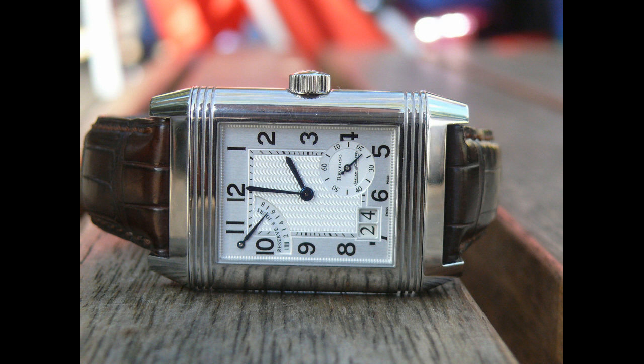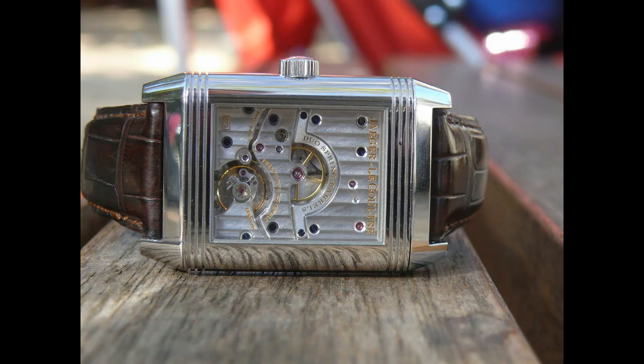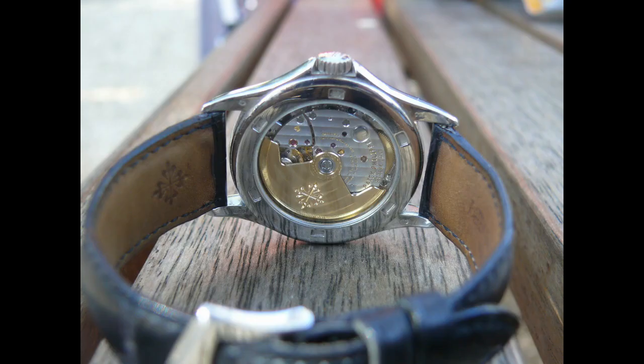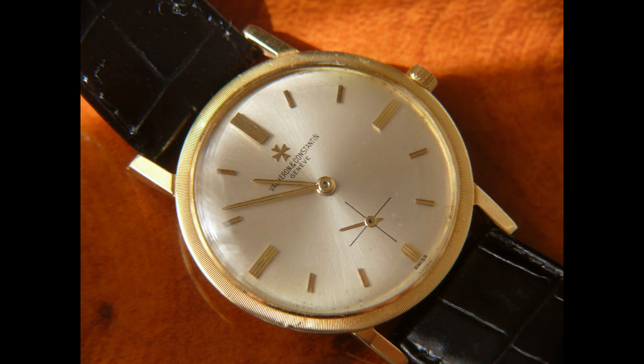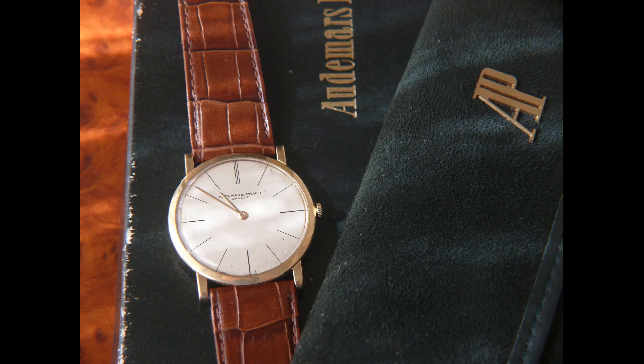The Reverso. Have a look at this movement here with its double barrel 8-day power reserve. Look at the finishing that's gone here. This ain't no Omega with a display back. This is a proper luxury watch. Vacheron has been making luxury creations for decades. This piece here on the screen is from the 60s, and it's as classic as when it was released.